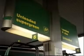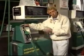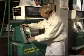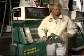Ironically, the situation hasn't been helped by the introduction of high-octane unleaded petrol. BP was first with the introduction of Super Green, as we showed last spring. So Tom Bosland's been taking another look at the mysteries of going green.